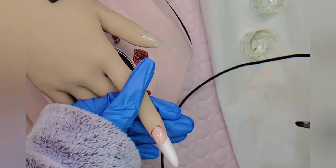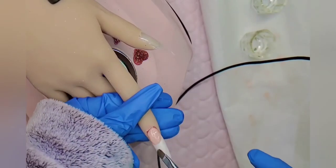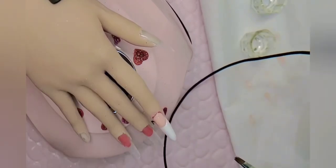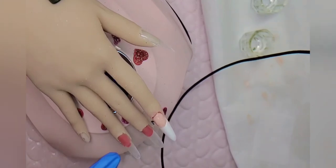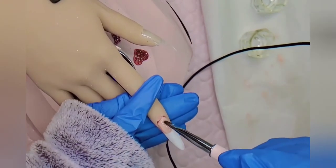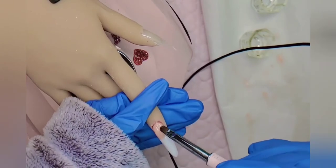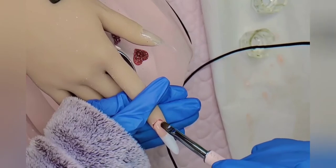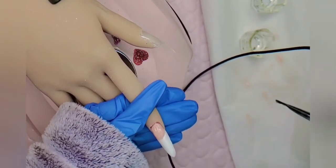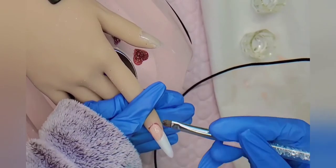It looks like it's leveling a little bit, but it looks like I need to kind of bring more on this side now. So let me try to do that a little tiny bit. I'm just going to put a little bit down right here. I wasn't too happy with that. Okay. Whoopsies. I don't think I needed that much.